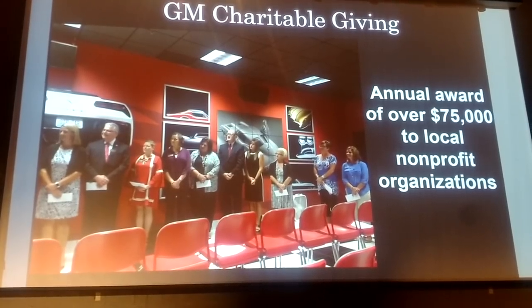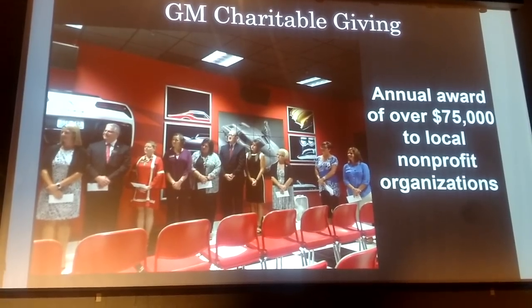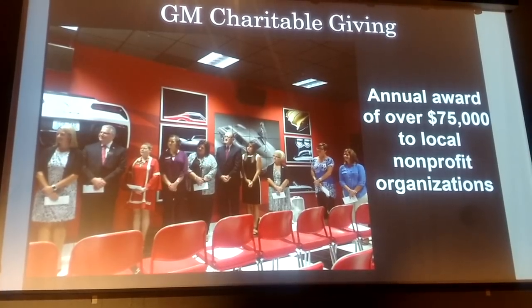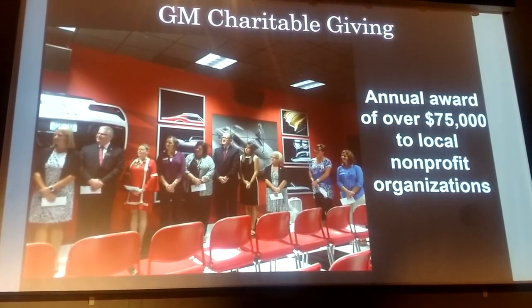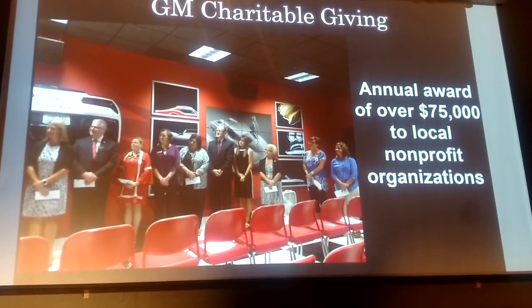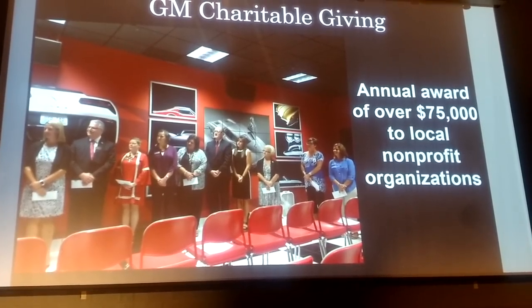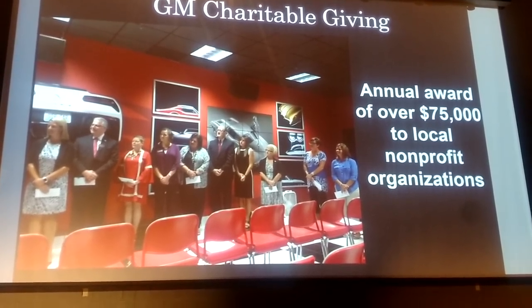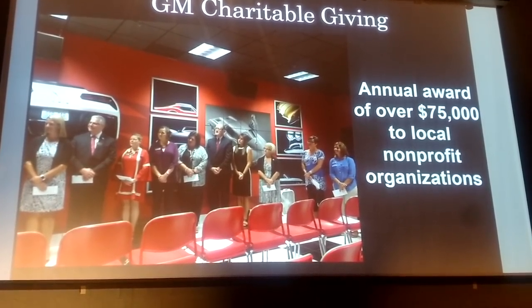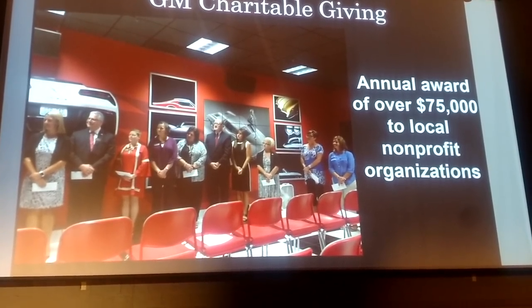Next we have here General Motors as a company. We also give back. We give back in all of our locations, specifically for Bowling Green, $75,000. We have the privilege to decide where we want the money to go. And we like to focus on STEM-related activities: science, technology, education, math. And these are some of the people that were recipients of some of that money, and they very much appreciate that. We make a big difference for some of the local agencies that just need help.